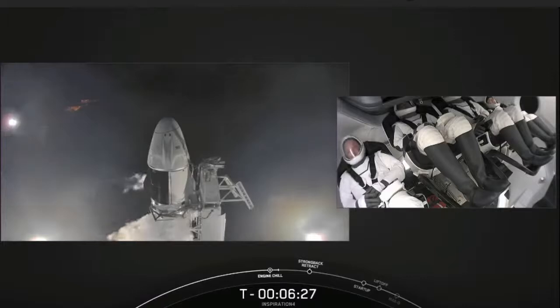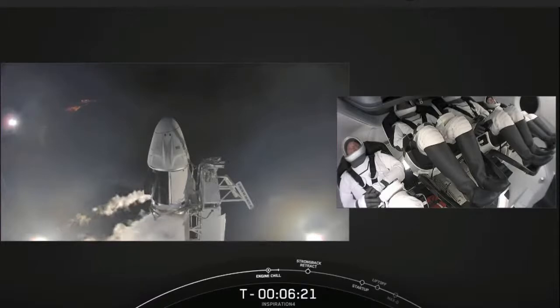Nice view on top of the fixed service structure looking down at Dragon. The transport erector, or strongback, is currently still clamped onto the second stage right next to the vehicle. We'll see that retract starting about 4.5 minutes before launch when the arms open up, and then the strongback will recline away a couple of degrees.